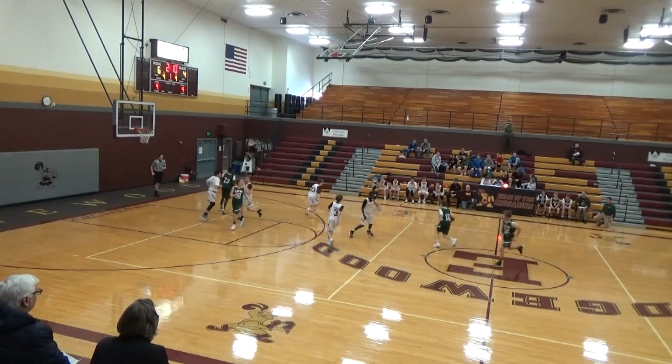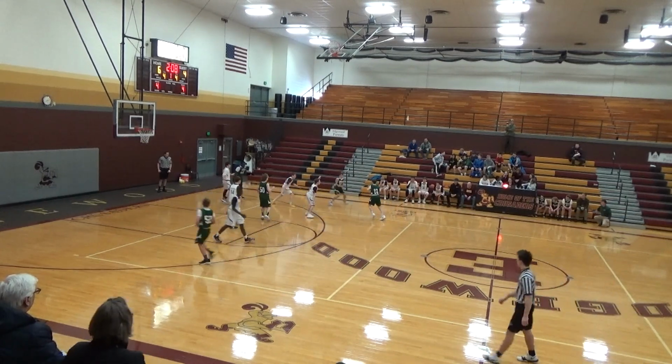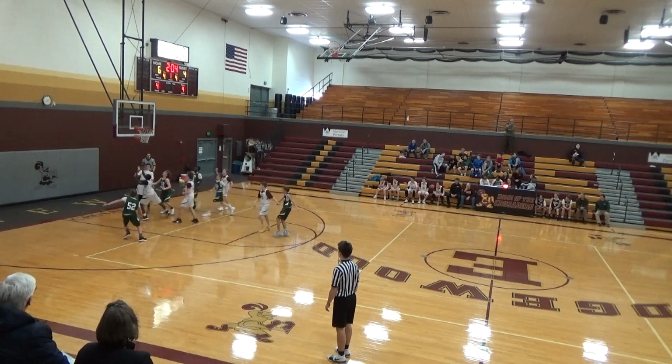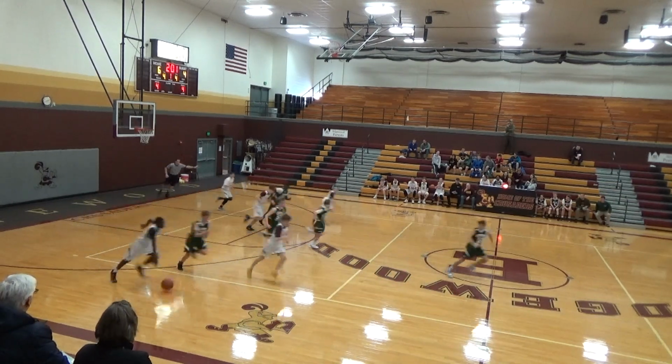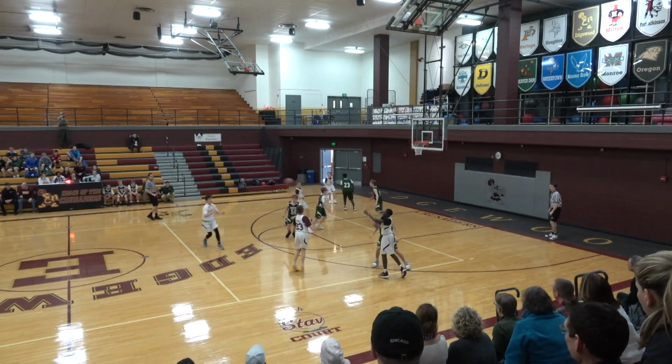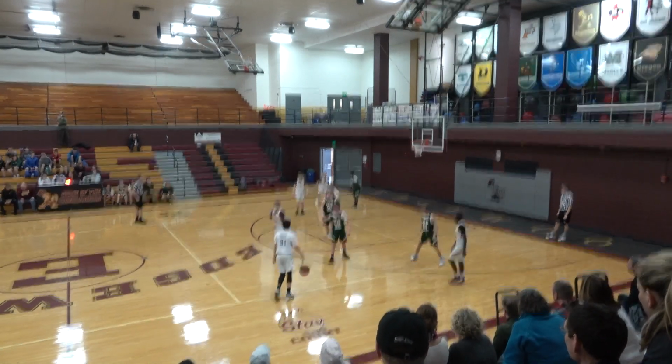As this play starts, Carter puts pressure on the ball. Charlie needs to call out the switch so Carter can pick up his man. Come down on offense, set up the perimeter, and Al, please pass and cut.